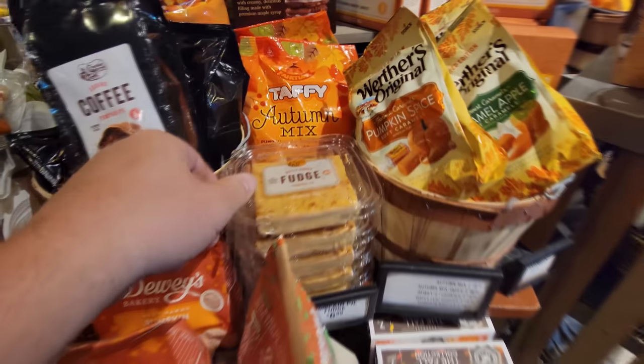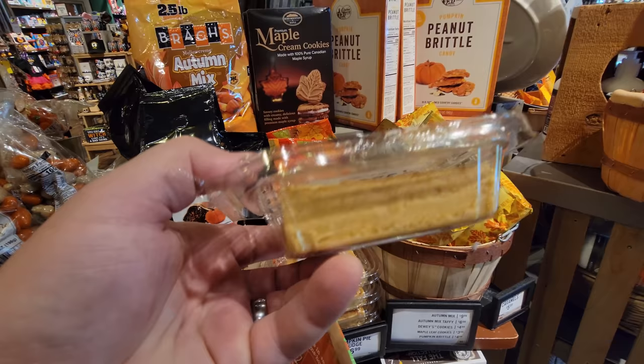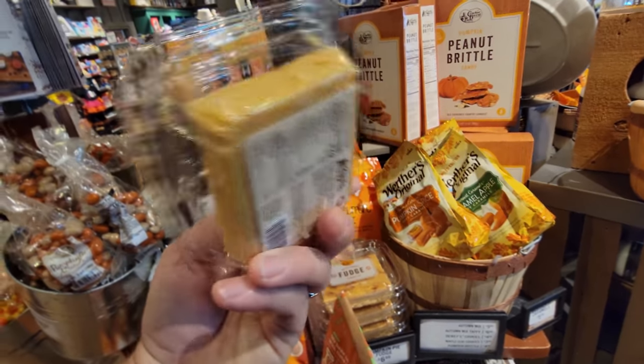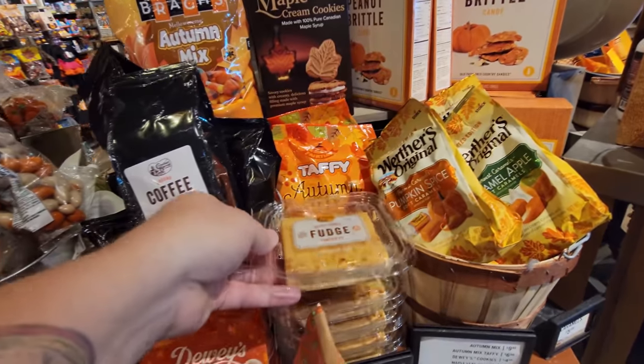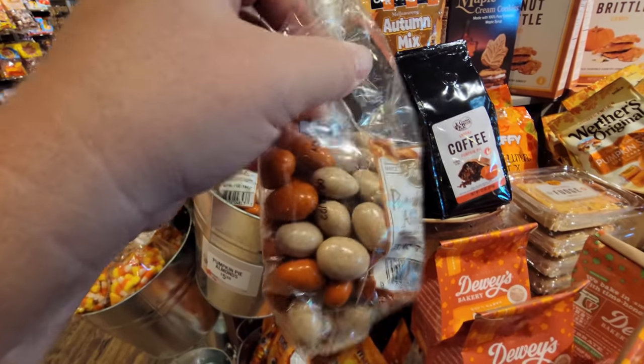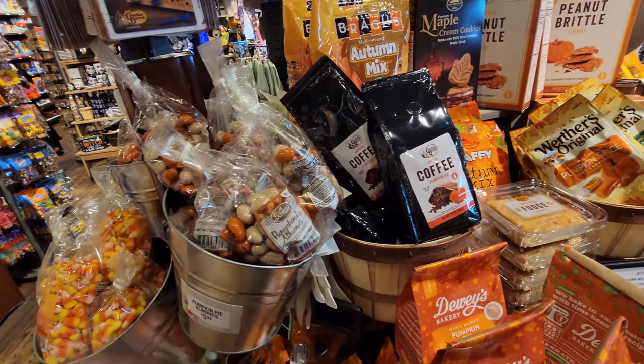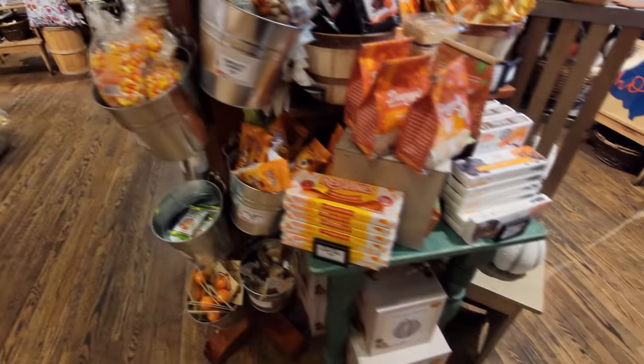What is this? Okay, look, kettle cooked pumpkin pie fudge. Holy crap. Look how thick that is, and it's heavy too. That's how you know something's gonna be good, if it's heavy. Pumpkin pie almonds. Ooh, those would be good too. I'm getting fatter just looking at all this stuff.